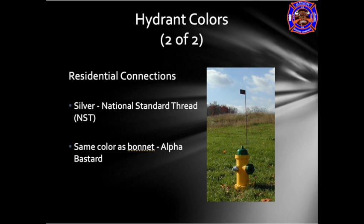So here I go with the coding system. If the residential, the side 2.5-inch ports, have a silver cap on those, that's an indication that they have a national standard thread. Okay. If the residential connections are painted the same color as the bonnet, that's an indication that the threads are what we call an alpha bastard. The alpha bastard thread is a Pittsburgh 6, or it's a much coarser thread than what you're going to find as a national standard. All the hose in the Alpha Fire Company uses a thread pitch of a national standard.